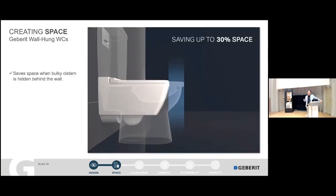Talk about space. If we can move the flushing tank behind the wall and put it inside the wall, we can actually save 30% of space in your bathrooms. I think nowadays in Singapore, it's even more important, because they talk about accessibility, to allow people in wheelchairs to go into the master bedroom and the master bathroom. So imagine you have bigger space in this master bathroom by using the wall-hung solution, where the tank is concealed in the wall.